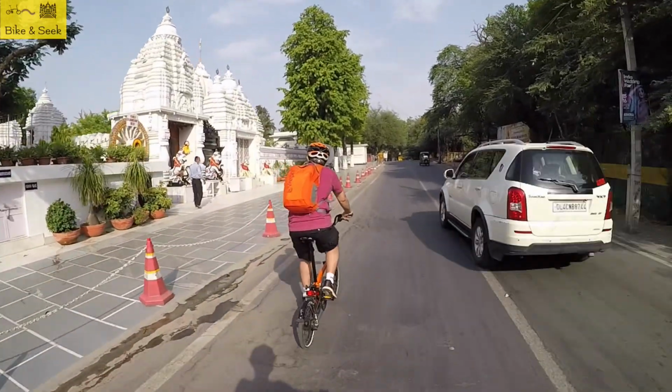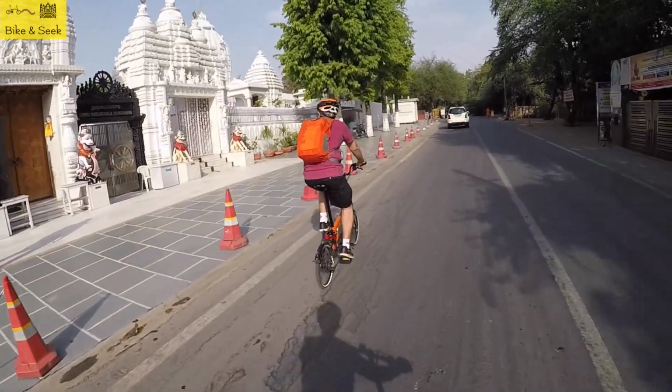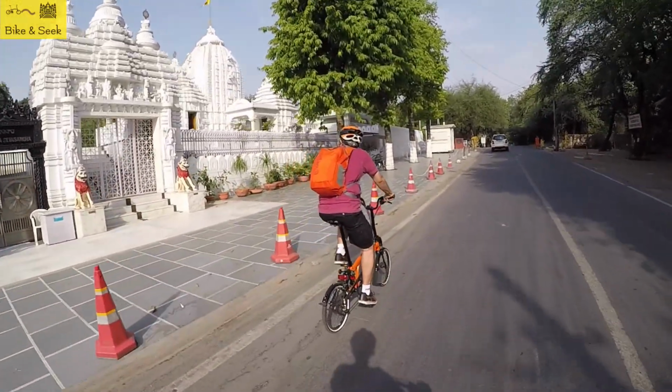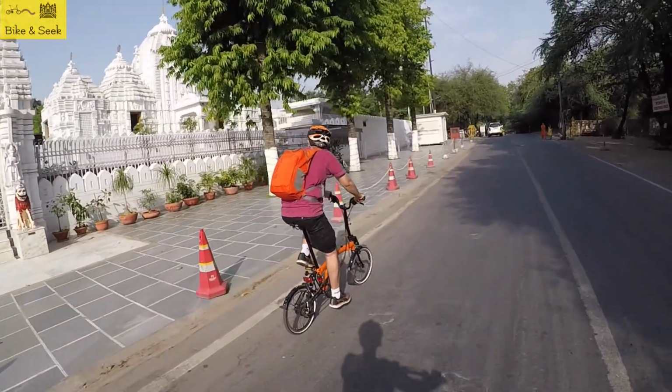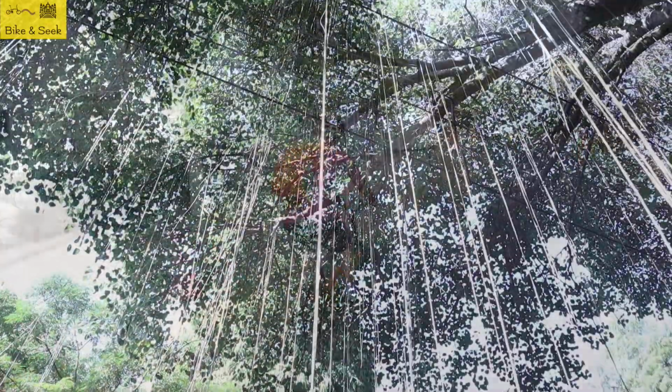A little distance ahead lies Sri Nilanchala Seva Sangha Jagannath Temple, a beautiful, pristine white structure along the road, almost as if bathing the surroundings in its glowing radiance.